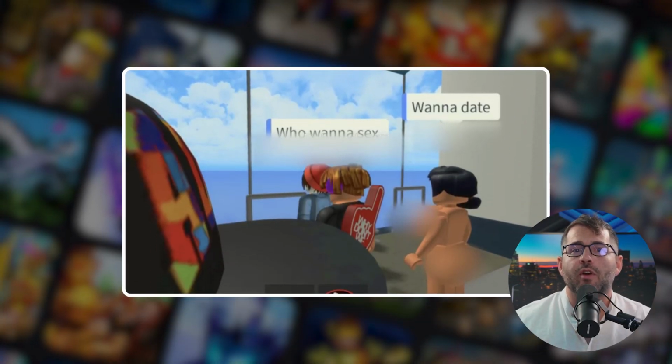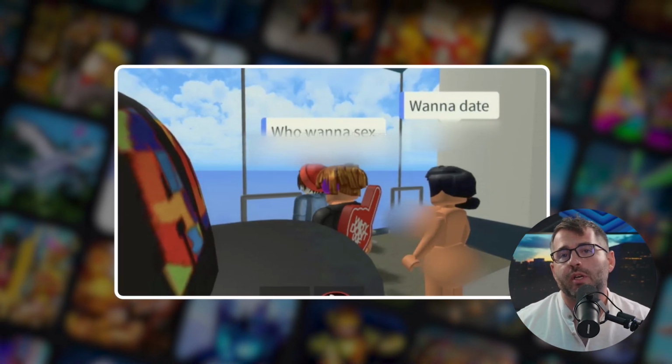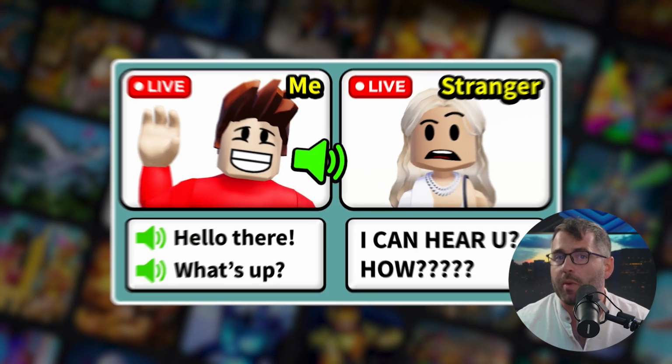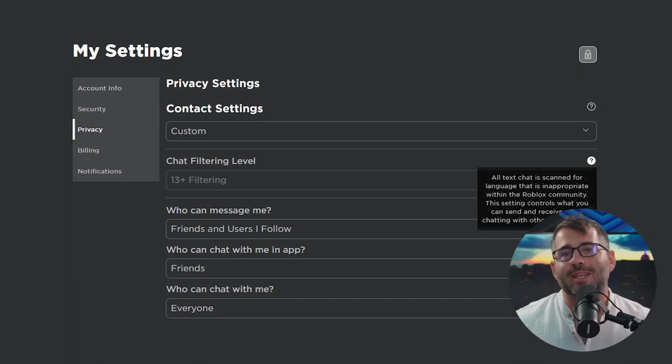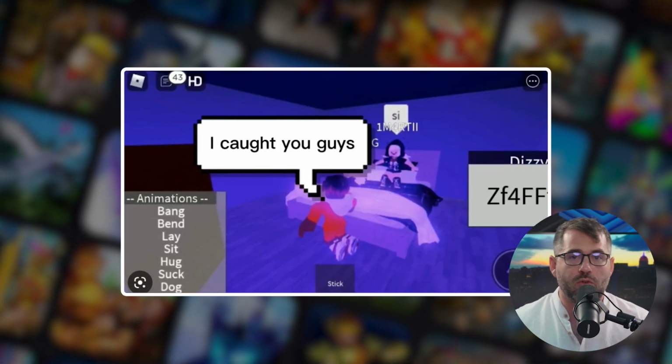Now, as a parent, I really take seriously the concept of keeping my kids safe, of course. So after checking out Roblox myself, I saw that there is a lot of potential exposure to inappropriate content or interactions with strangers. And despite Roblox's efforts to enforce safety measures such as automatic content filtering and moderation, there is always a chance that some bad interactions could still happen. So what can we as parents do to avoid these risks?